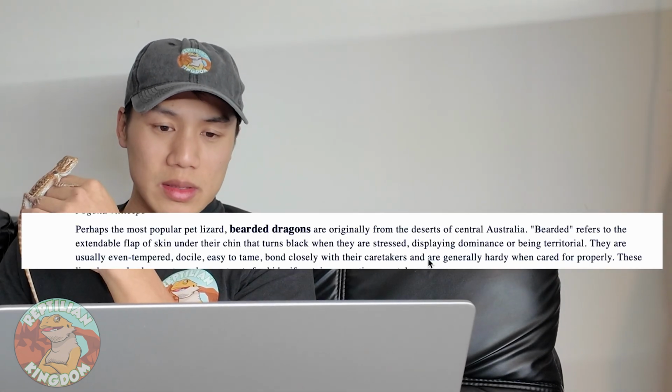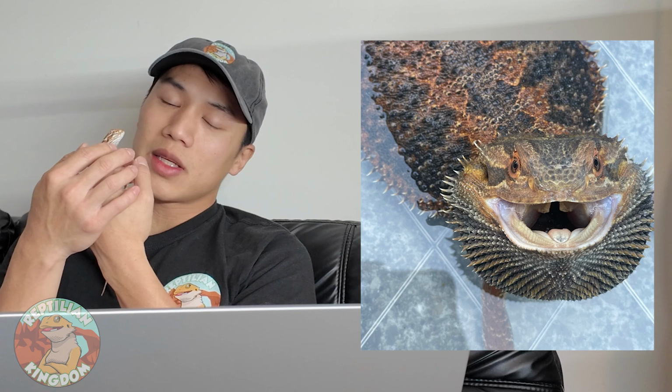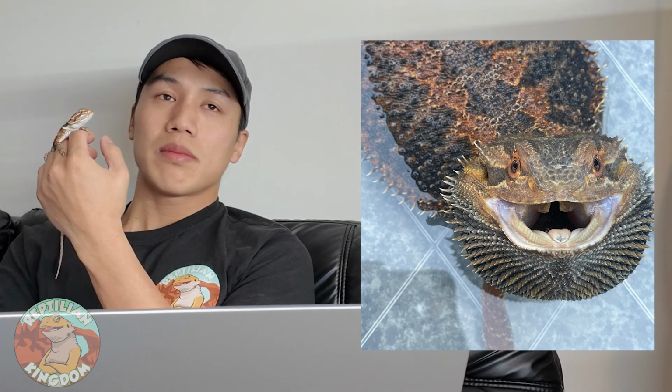Under their chin, they turn black when they are stressed, which is true. You can see on the bottom right here, their beard can turn black when they're stressed, as in sickness, domination, wanting to feel like the alpha of the group, head bobbing, mating.